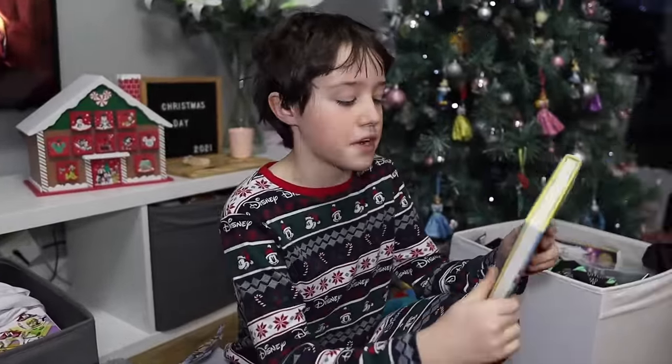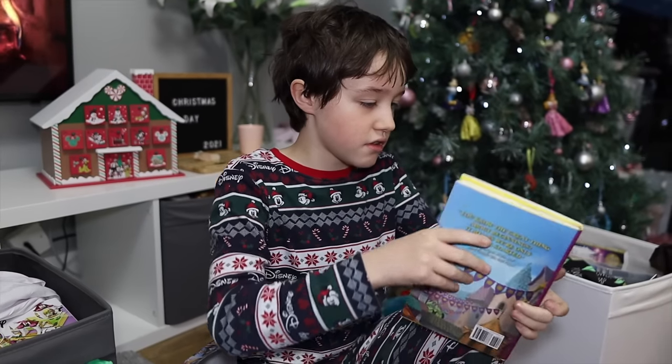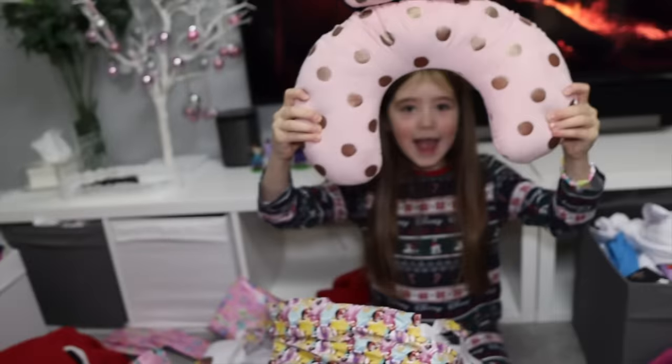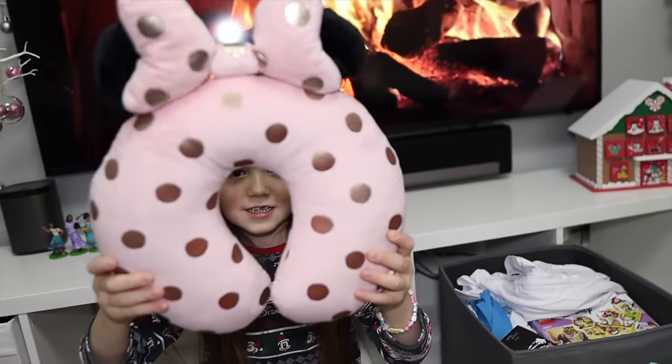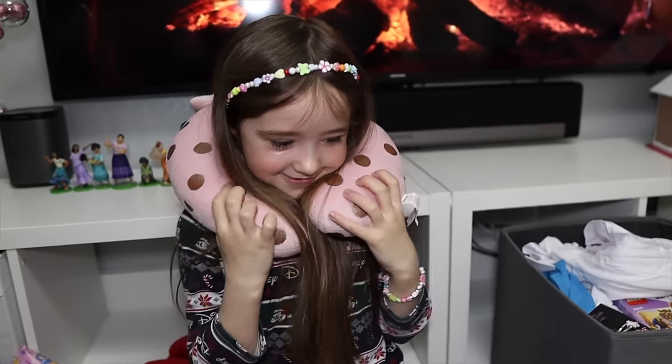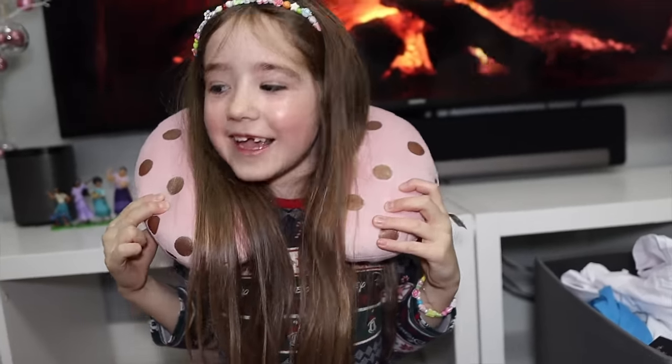It's a Rapunzel. Flynn Rider? Oh, it's a holding pirate book. Oh my goodness, it's beautiful. Look what else I got. Well, that looks like an aeroplane pillow, so you can sleep on the plane. Three more presents. It's comfy.